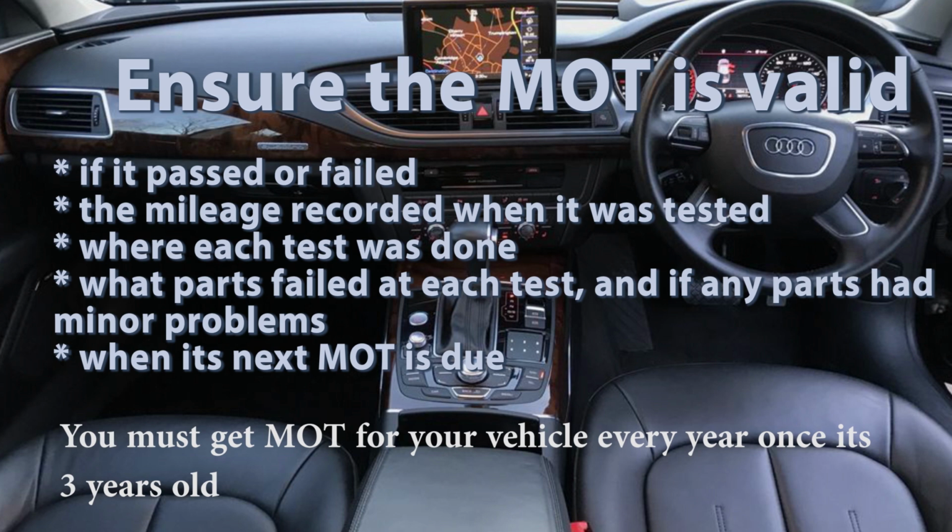There are 4 things that you must have when you're driving a car on the road. Otherwise, the cops can run your tag, and if one of these 4 things is not valid, they can impound your car and crush it. So you need to make sure that your MOT is valid. You need to make sure that your road tax is paid. That just is allowing you to drive the car. You need to have your V5C, and you need to have car insurance.